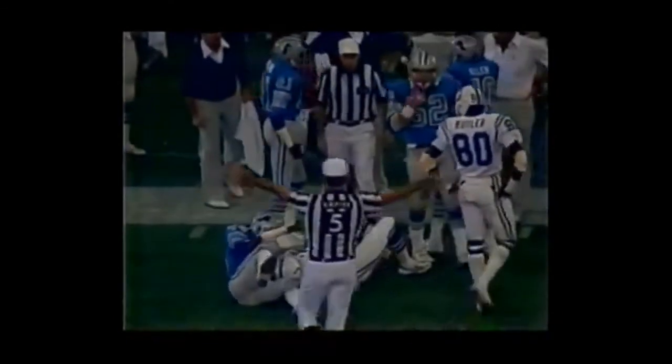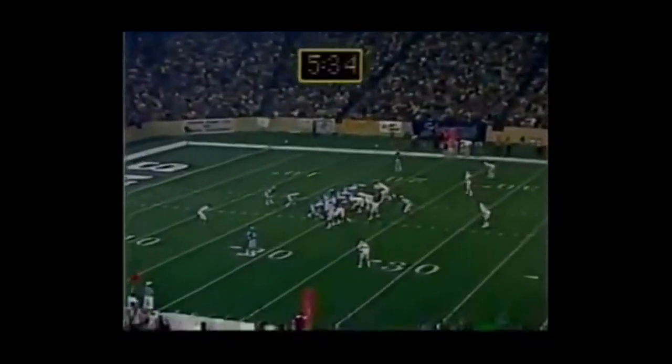Jones flips it out to McCauley. McCauley has to get 20, and he won't do that. Penalty markers go down again. Stan White and Wayne Smith combining on the tackle. Minutes and 34 seconds remaining. The Lions trail by a point at 10-9.